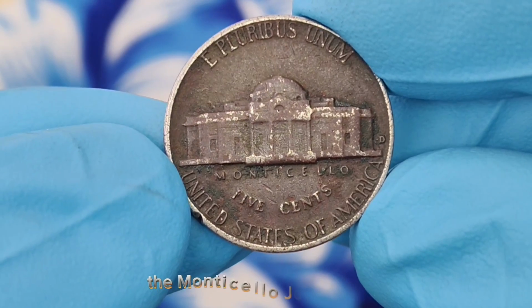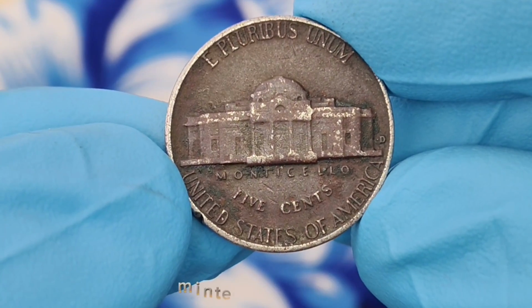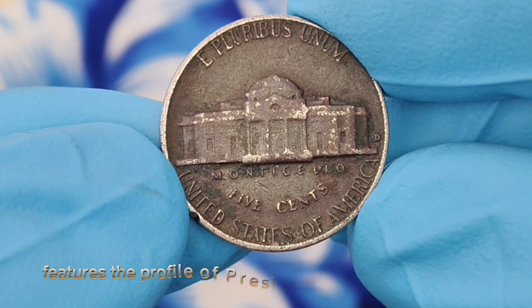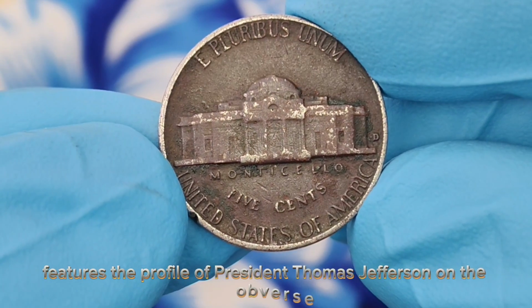The Monticello Jefferson nickel, minted from 1938 to 2003, features the profile of President Thomas Jefferson on the obverse.